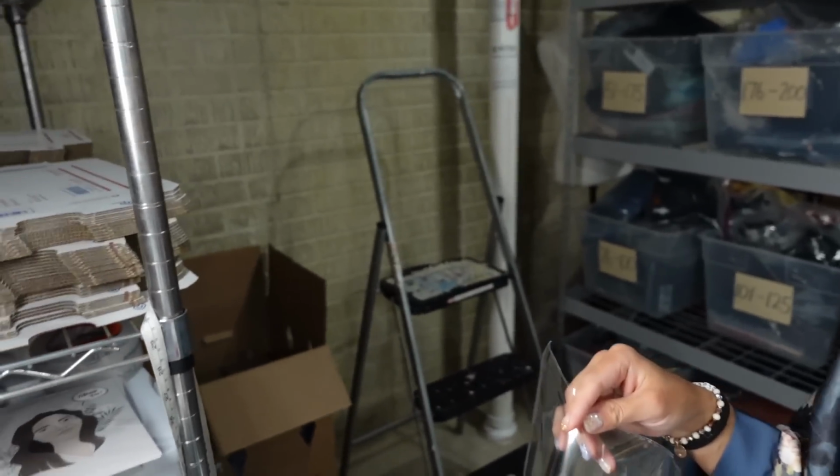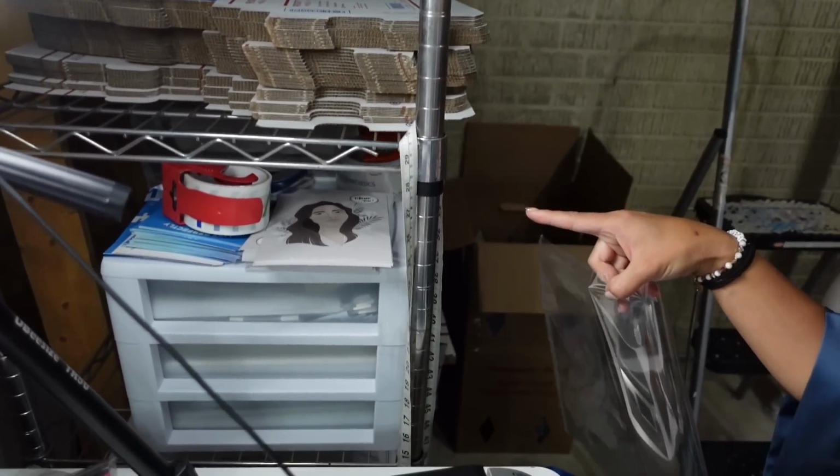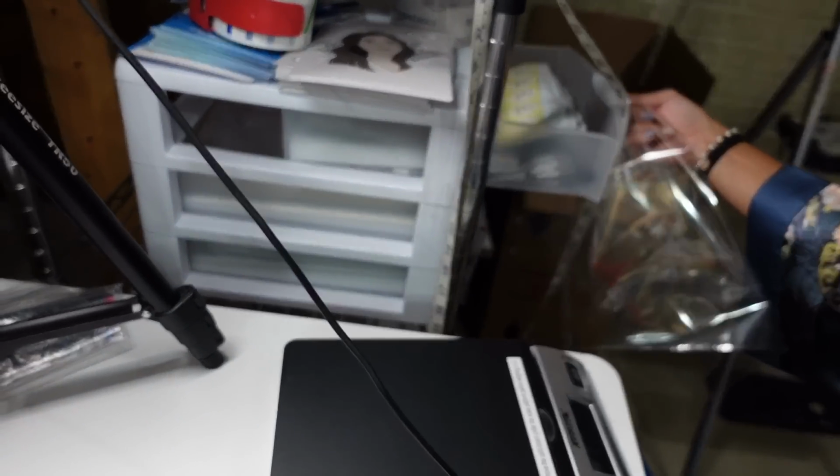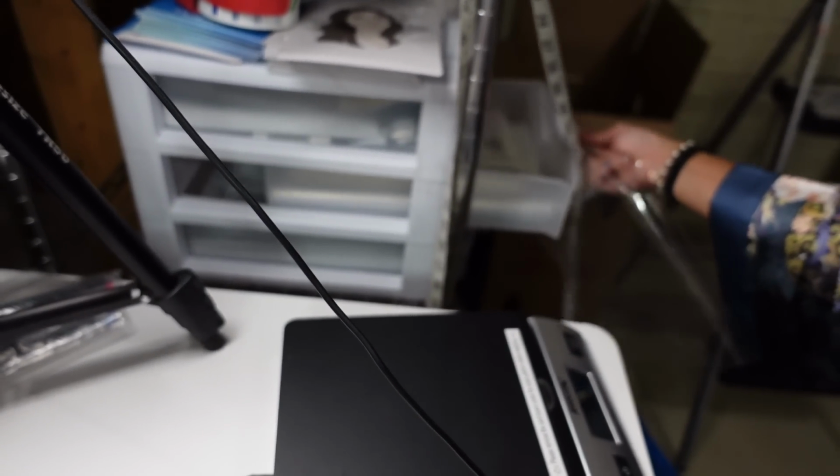You can't see it, I'll show you, but right here next to me I have this big shelf, and on the shelf I have an even smaller shelf with 3 little drawers, and in here is where I keep things like my plastic bags that I use to protect my items a little bit more while in transit.